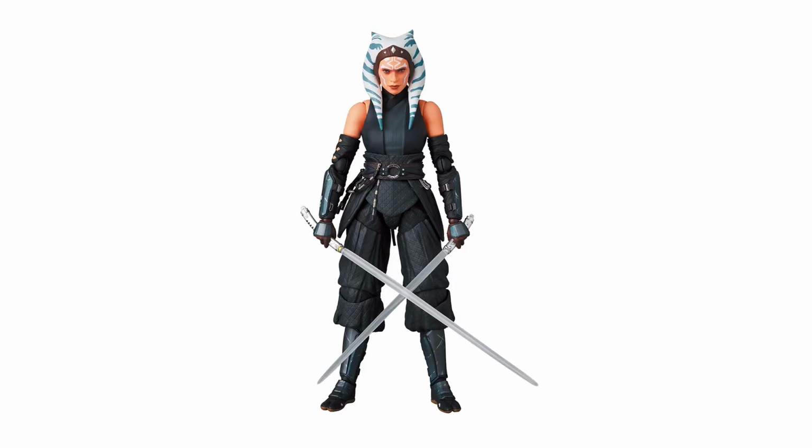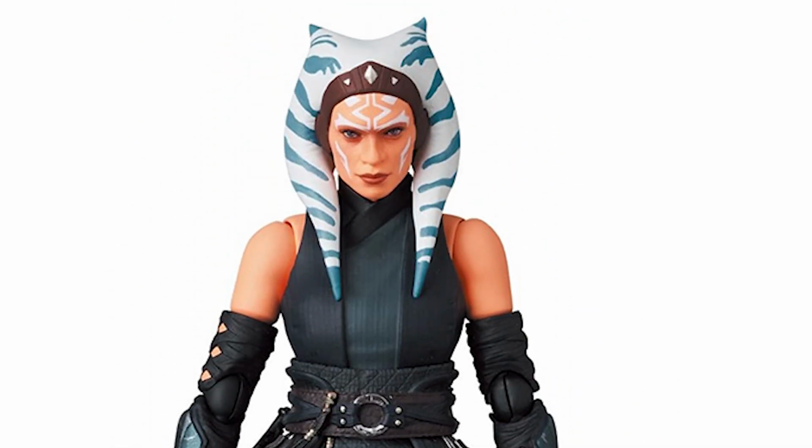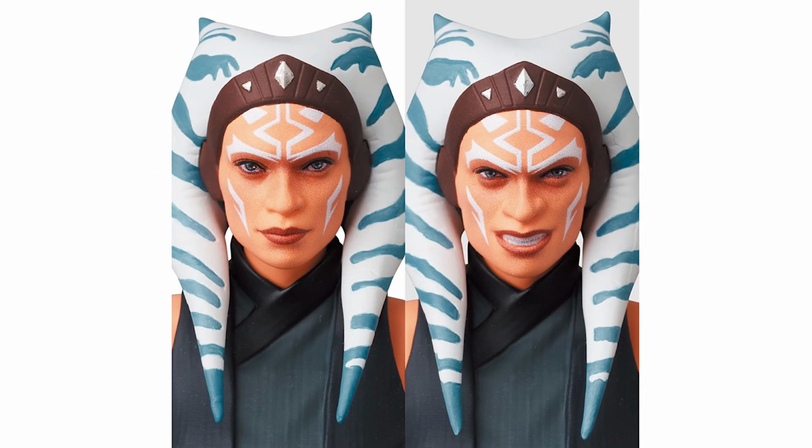Look how good she looks. Her proportions, how sharp are all those sculpted details. She comes with an alternate head that is more angry with grinning teeth for action poses. I have to say that I feel, probably like most of you guys, that this face doesn't look like Rosario Dawson. Something is a bit off. But I'm glad that we are getting this option for posing.